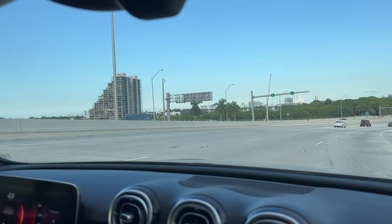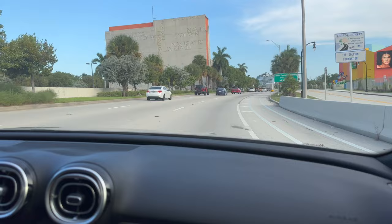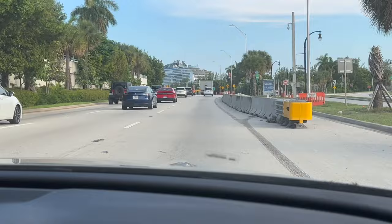We're actually on our way to Miami Beach, so it's fairly quick to get there from our house. Probably about 15 minutes. You see, there's a cruise ship coming up here. It's huge.